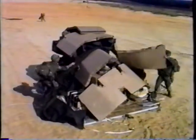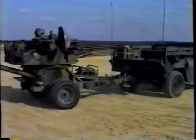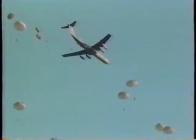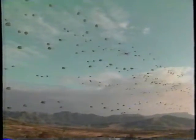The unique demands of airborne operations have led the 82nd to stress light weight and portability in their support weapons. Weapons like these give the division added combat punch. Delivering the paratroopers to their distant objectives is the task of the U.S. Air Force's military airlift units.